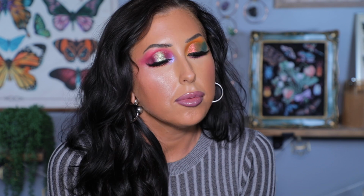Look one, we have our green orangey pumpkin eye. Over here, I don't even know what to call this one. Maybe like a Halloween alien eye, kind of like berry with these multi-chrome pops. I'm so super into both of them. I'm just feeling so great.